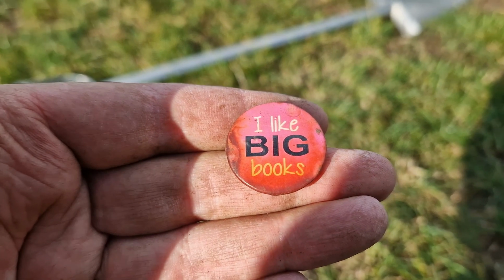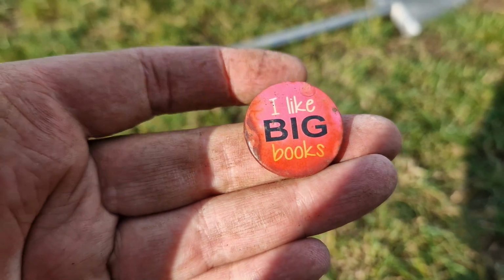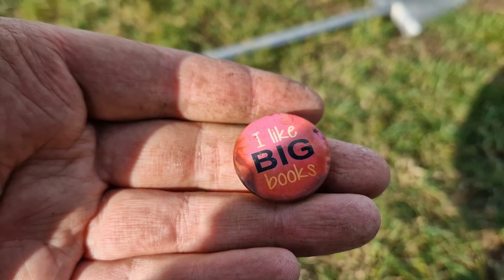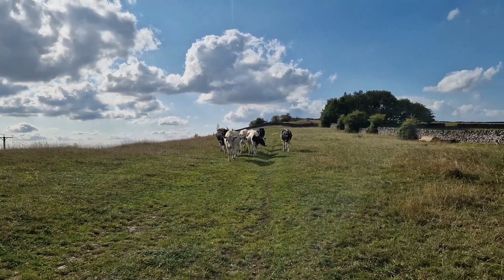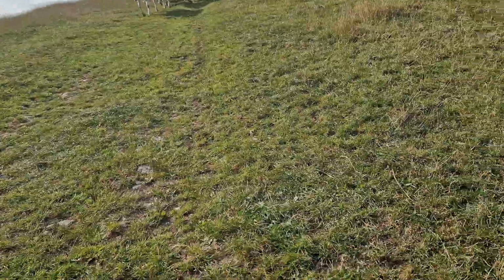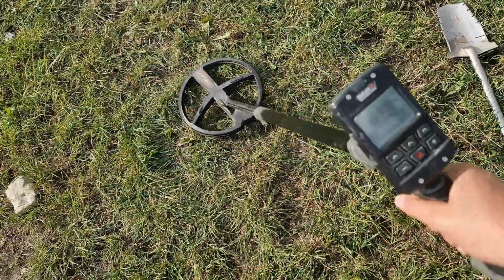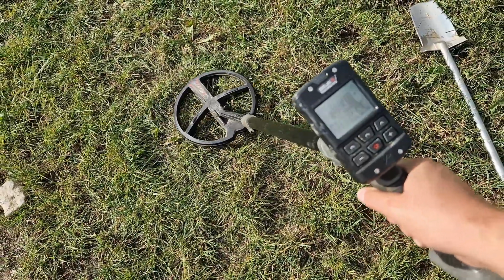Well, this is my next find. It was pretty much on the surface in the roots of the grass, and I like big bucks. Pin badge. I can hear a cow coming. Bloody cows are following me, aren't they now? Got a great signal here, 93, 94. It's probably going to be a modern 2 pence. It's very shallow, but you never know.